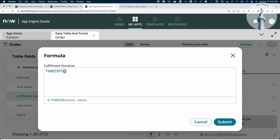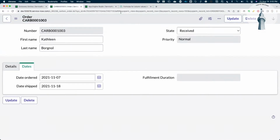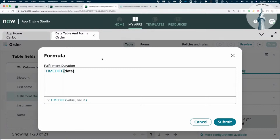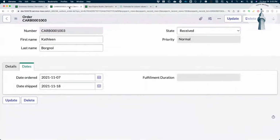Time diff, and we want to put in date shipped. Which way does the calculation go? High value, low value? 502, 407. So it looks like it's going high value, low value. Future, past, yeah. Okay. Important to note. Pay attention to those things, otherwise you're going to get a whole bunch of negative values. Yeah. So what did I say? Date shipped minus date ordered. See what happens. Save. And we do reload form. 11 days. Gosh. Okay. That's my dream come true right there.